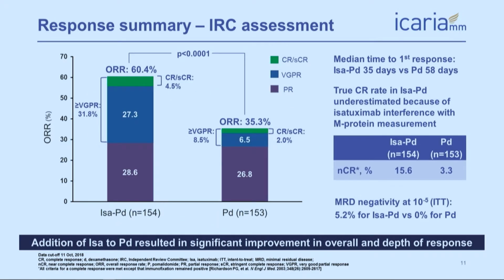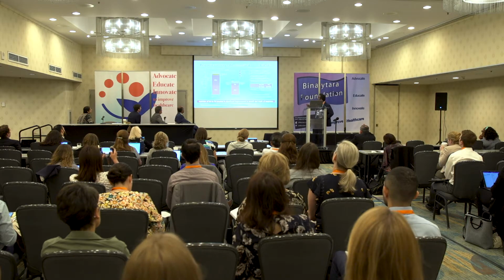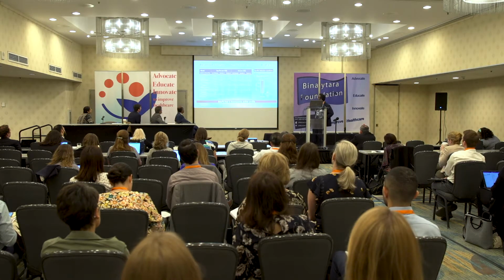As far as overall response rates, you can see there was an improvement in overall response rates and also a slight improvement in the depth of response. These numbers look a little deceiving, and they claim that part of the problem was getting people into a CR is a little tricky when your monoclonal antibody gets detected by immunofixation, so they end up being labeled as VGPRs. But it does look like it does improve the depth of response there too.